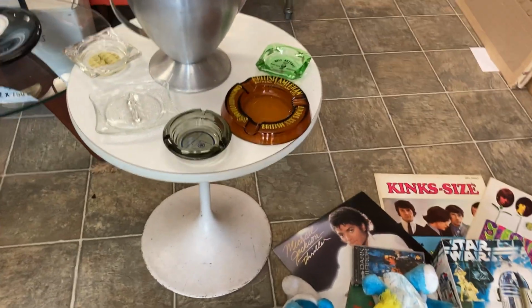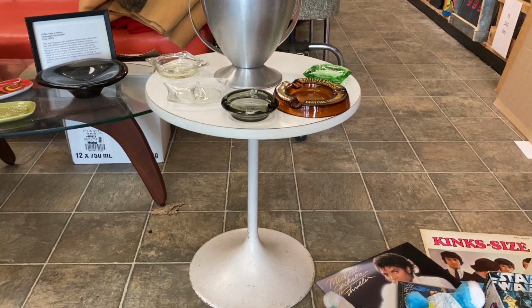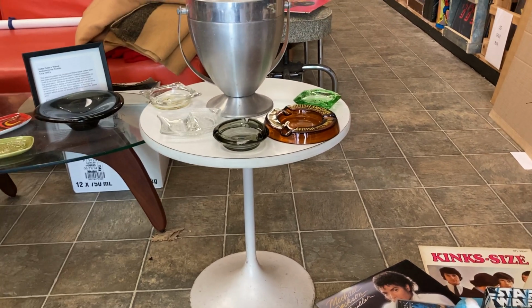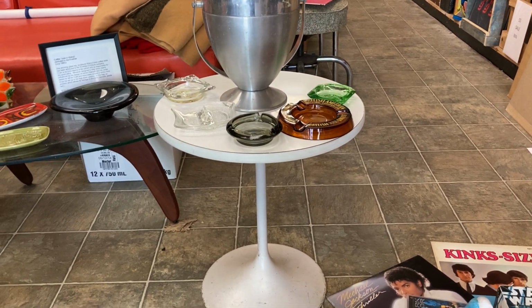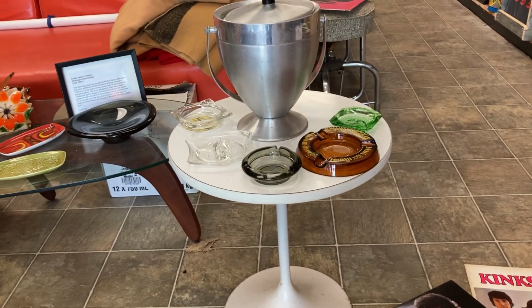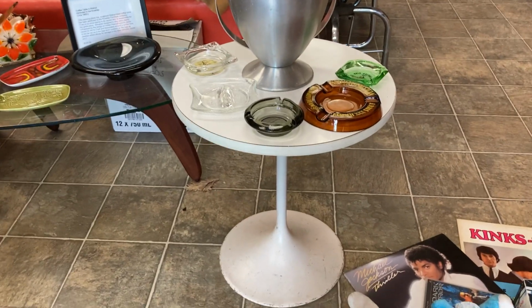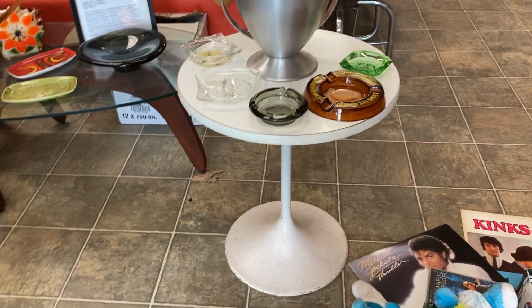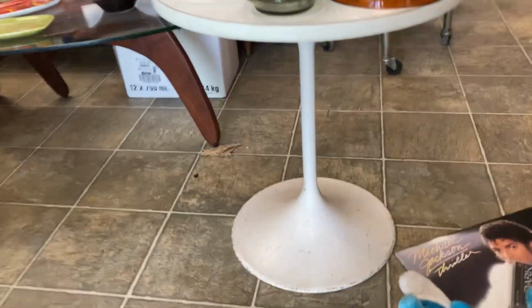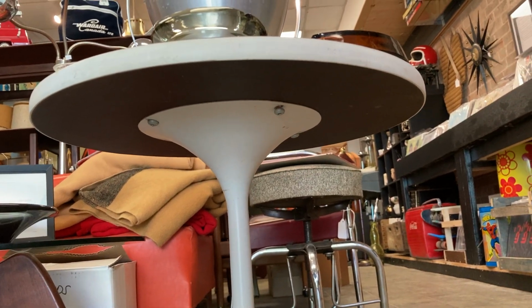But here we go. First thing I came across was this really nice mid-century modern tulip style table. It's obviously been done in the style of Eero Saarinen. He did the tulip chairs and tables and side tables for Knoll. This one had the only identifying mark on it, a made in Canada sticker, and so it was probably, as you say, a knockoff, but it's actually a fairly elegant one.